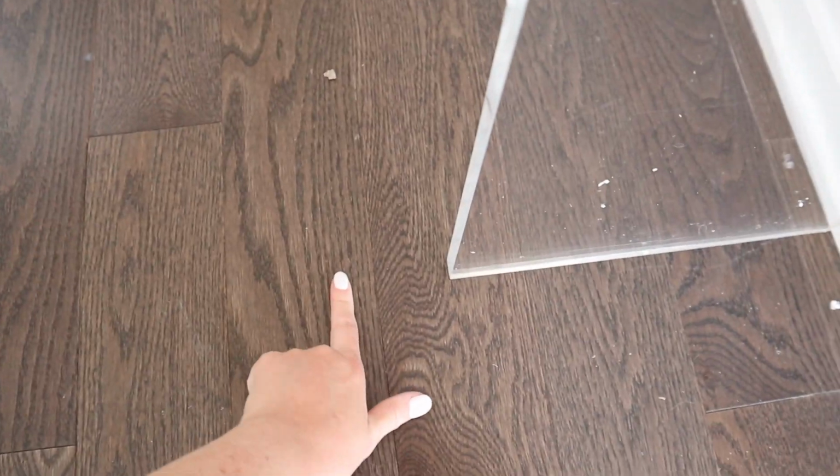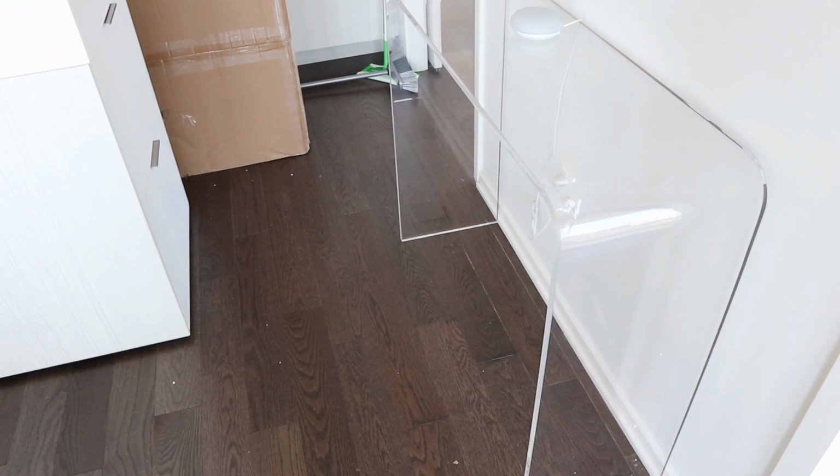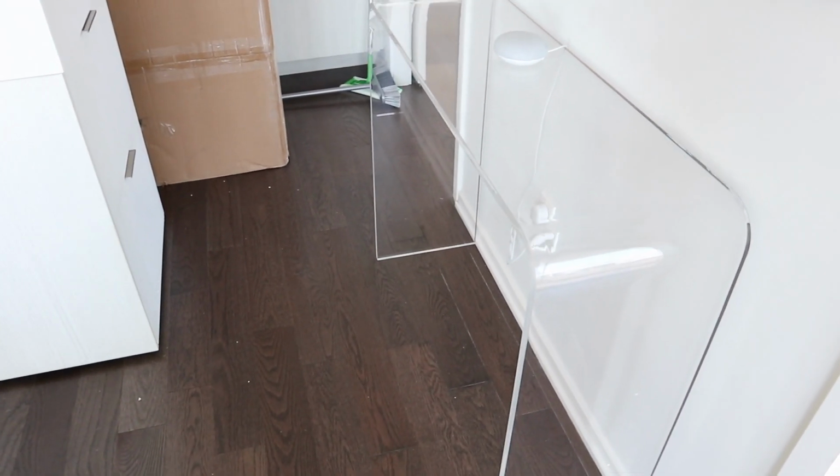All the other ones that I was looking at were another 10 centimeters, which would have come out to about here, and I think that would just have been too big for this space, especially with the drawers there on the end of the bench. But yeah, I'm really excited. Now I get to style it. Oh, you know what I can do? I can put that vase up here.